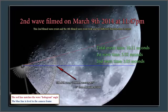Here's the second wave event. Filmed March 9, 2014 at 11:47 p.m. The total event time is 10 seconds, or 10.11 seconds. The first wave lasts 5.2 seconds, and the second 3.05 seconds.